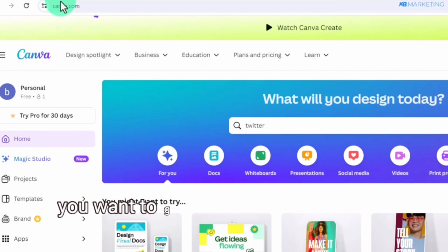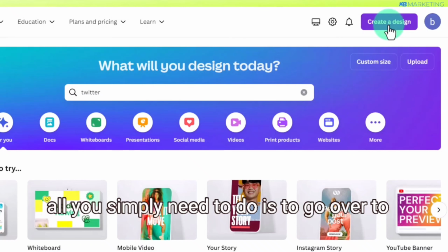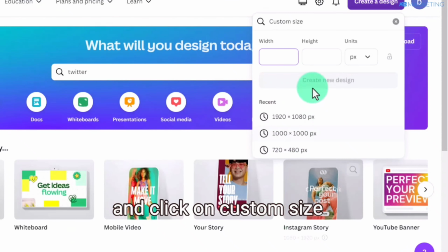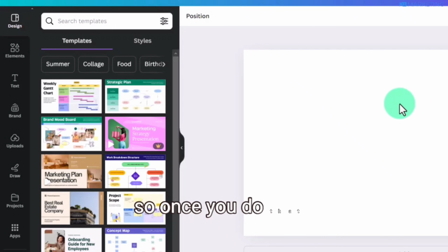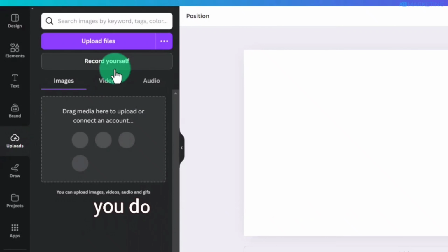Once you do that, before you start promoting, we want to do one final thing. To do that, you want to go over to canva.com. All you simply need to do is go to where it says create a design, and click on custom size. Here you want to type in 1920 by 1080 pixels. Once you do that, it's going to bring you to this page, and here you want to upload that GIF you downloaded from Google.